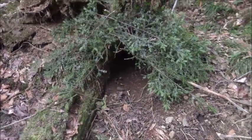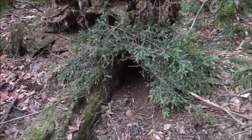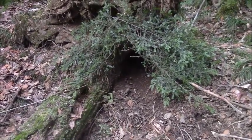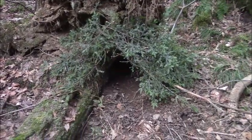But that's about it. Worked really well. It's the first time I've ever caught a fisher during the season. I've caught other ones just in fox and coyote sets, but that's my first legal one. So this set I'm probably just going to leave as is.